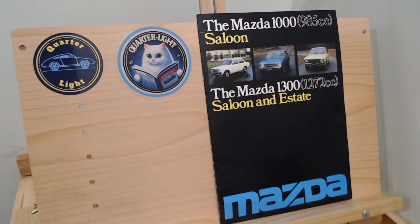As you can see, it's showing a couple of different models there. The Mazda 1000, 985cc saloon, and then we've also got something called the Mazda 1300, 1272cc saloon, and an estate version of these as well. In some parts of the world this was actually called the Mazda Familia, I believe, but in the UK no real name, rather weirdly.